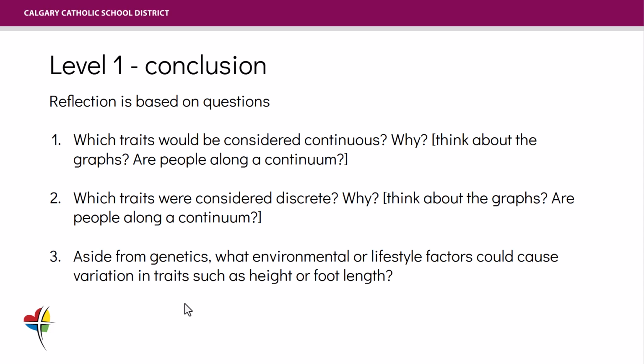So for the conclusion on a level 1 lab, the reflection is based on questions. Students are just responding to questions, and the questions are set up such that they help the student make a conclusion about the lab. We were looking at biodiversity, which is in grade 9. One of the big ideas from the curriculum is that some traits are continuous and some are discrete. So we target those questions, like which are discrete, how do you know? Which are continuous, how do you know? We prompt them by saying, look at the graphs you made. How many points are on there? That helps them figure out which is which.